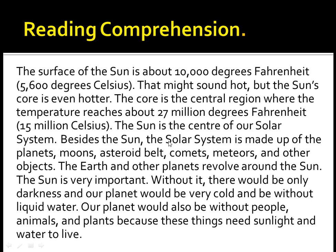Besides the sun, the solar system is made up of planets, moons, asteroid belt, comets, meteors, and other objects. The earth and other planets revolve around the sun. The sun is very important. Without it, there would be only darkness, and our planet would be very cold and be without liquid water. Our planet would also be without people, animals, and plants, because these things need sunlight and water to live.